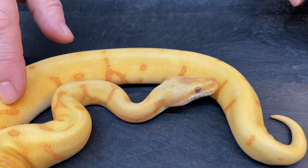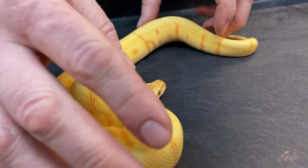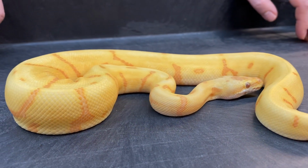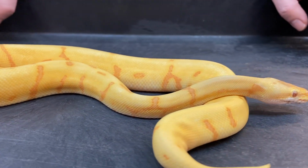But I just love, I mean, look at the colors on that. What the Inchi and the leopard does to the spider gene with lavender is just an awesome result. I have pretty big plans for him in the future.